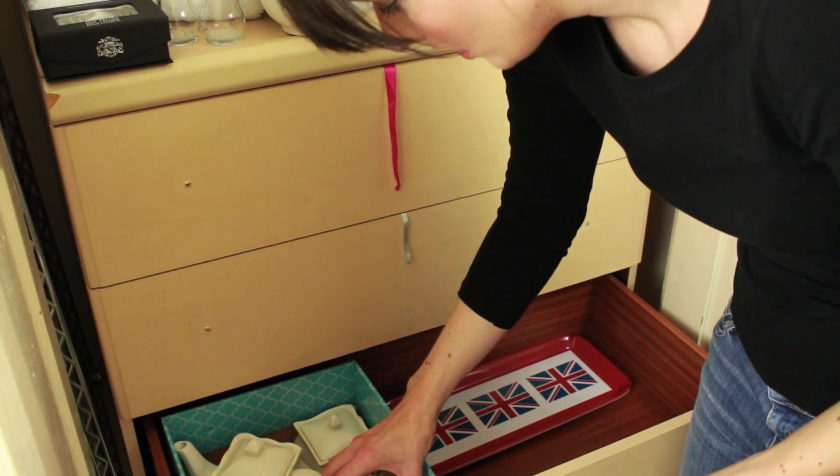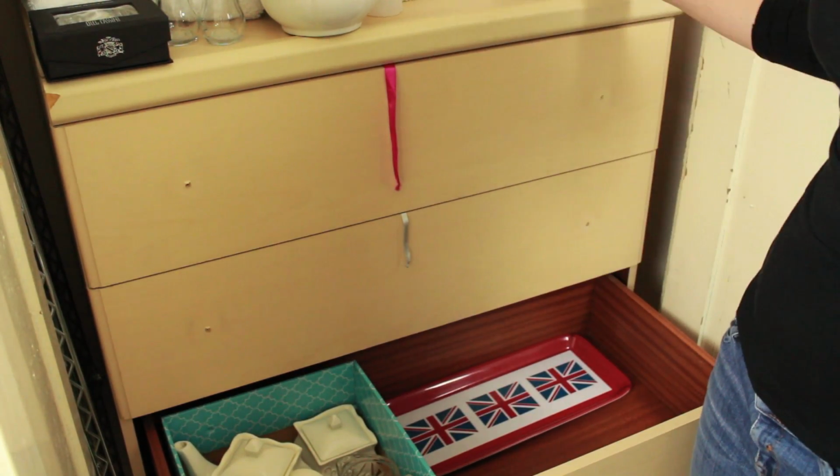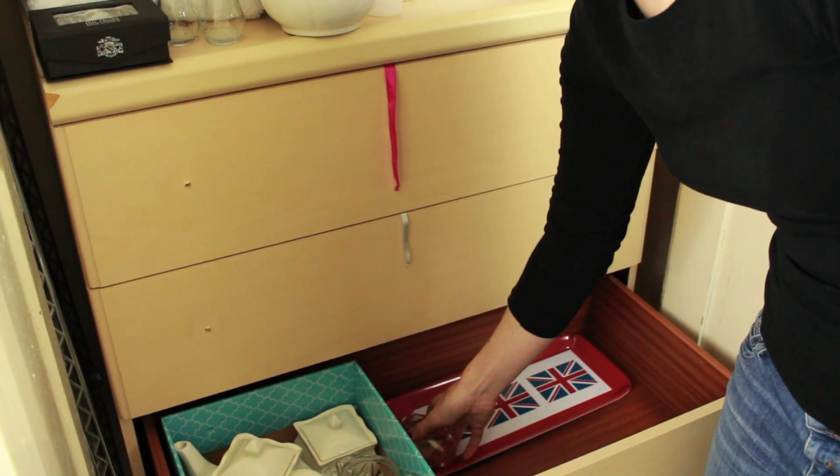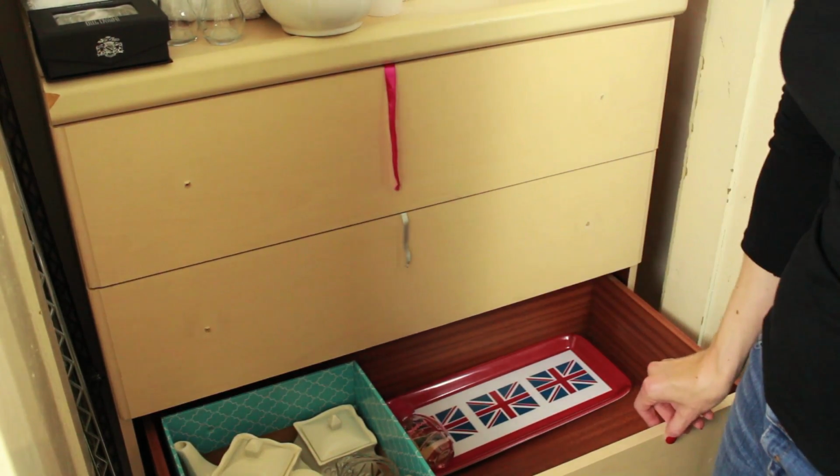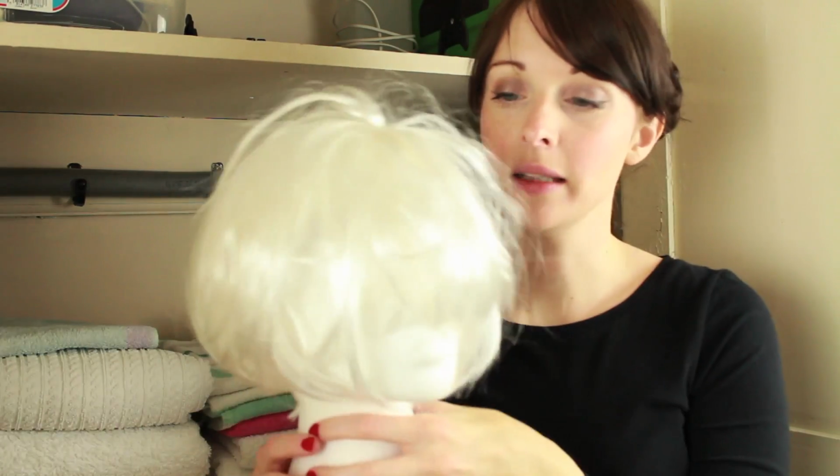My cups, use all of those. Just pop that back in. And then that is that drawer cleared out. Nothing else to go in there, nothing else to come from there. So I'm done, everything's back in.